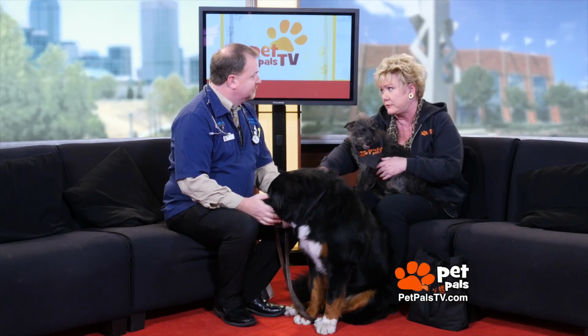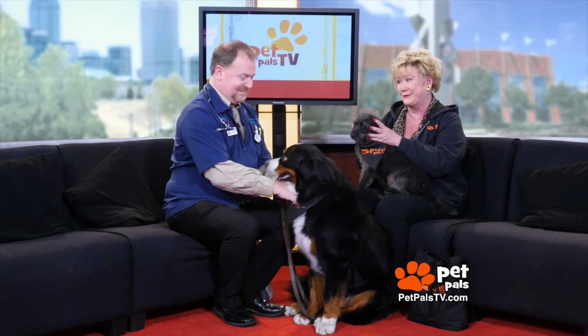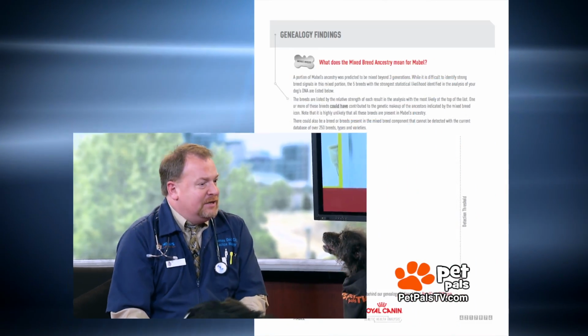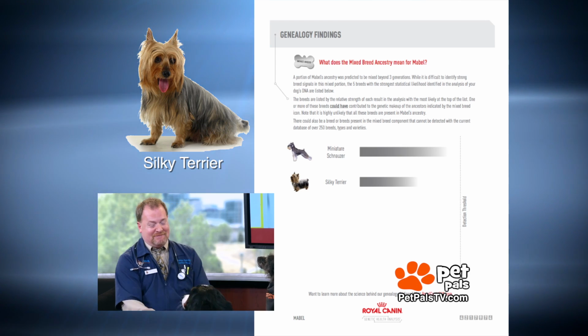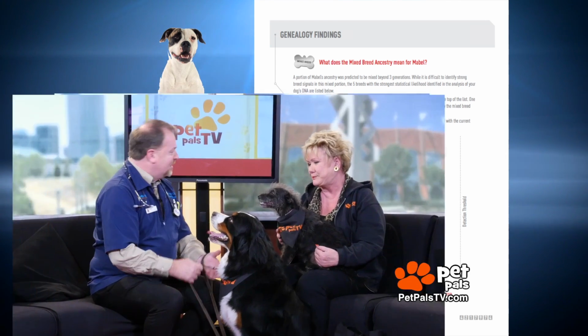Now we know that Stewie is a purebred Bernese Mountain Dog. Right. But Mabel, I wasn't real sure. She's a rescue. So we tested Mabel, and we found out that she was poodle and schnauzer and silky and a few other things that we probably don't even need to bring up. Otter hound and bulldog. And bulldog, I know, yeah. Well, crazy.